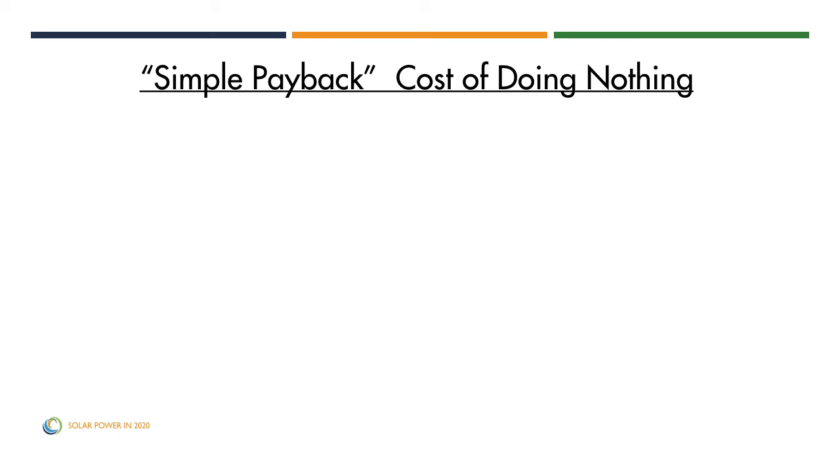The important thing to remember, however, is that doing nothing is not free. Your home or your business is still going to continue to use electricity over the next, hopefully, 20 to 30 years, or maybe even longer. By installing solar, you're able to reduce your electric bill considerably over that period of time as well. So remember, doing nothing is not free. You still are going to need to consume electricity, and you're going to have to pay for that in some way, shape, or form.